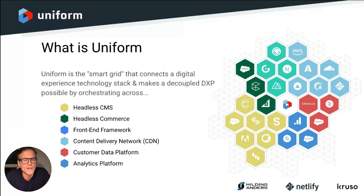We at Uniform pride ourselves very much on being part of the Jamstack community. I'll spend a few minutes telling everyone on the call about who we are, and then I will hand over to Niels, who is the CTO of Kruso, one of our partners, who will tell you more about how Kruso used Uniform in practice to help Hilding Anders build a truly composable stack centered around modern headless architectures.